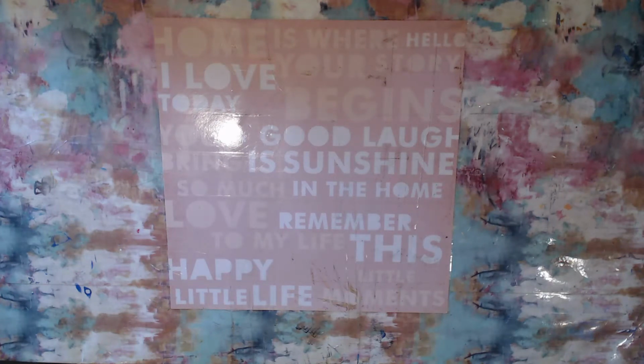So you guys, today I'm bringing you here to do somewhat of a haul share, but it's more of a gift share. My daughter got these for me, so I'm gonna share with you guys everything that I got.